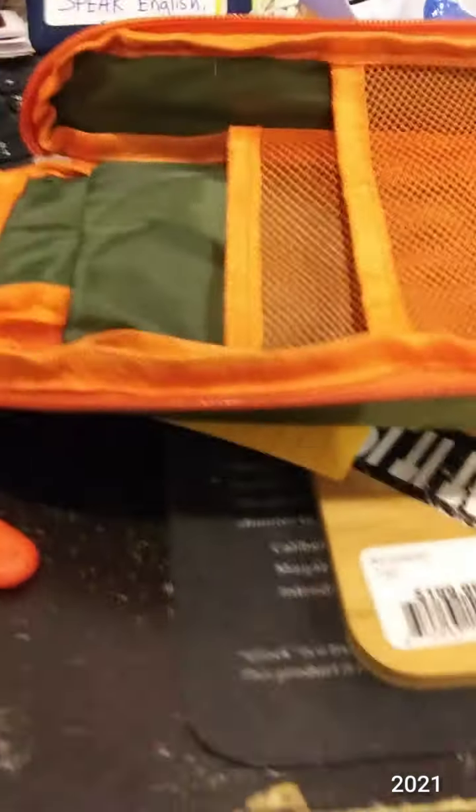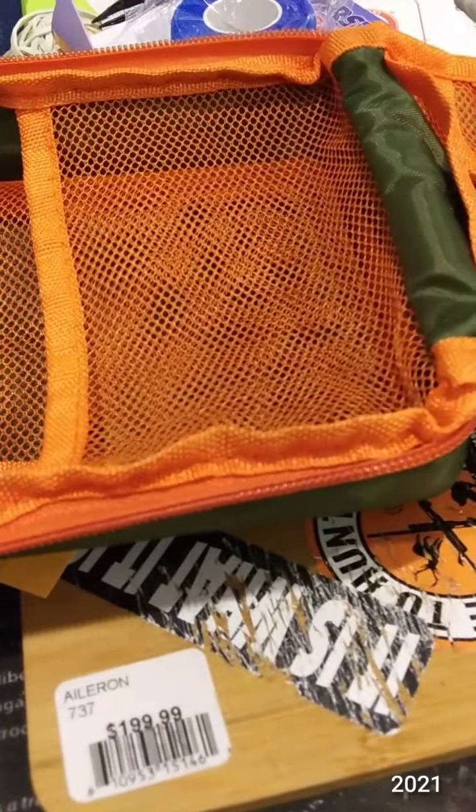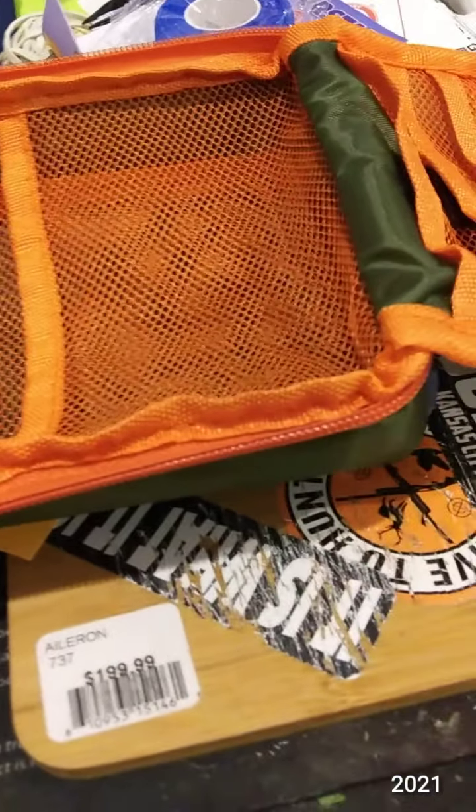I'm going to cannibalize this kit and reassign everything, but I like this bag. I might use it as an adopt kit just because of the size. But anyway, there you go.